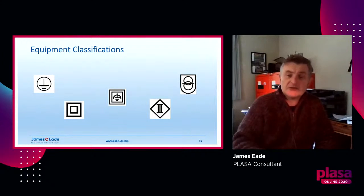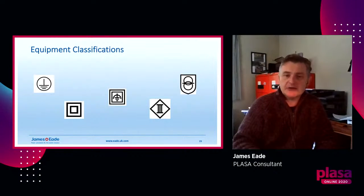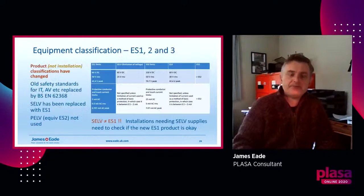And you've got the two squares for Class 2, the new one in the middle, which is Class 2 with a function earth. And that is really common now on computer power supplies and similar. Then you've got Class 3, and you've got a safety isolating transformer. And the key one is the Class 2 FE, because that is something that's been quite confusing over time. We provide a clarification on that.